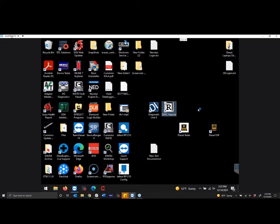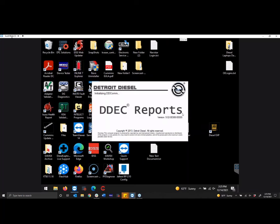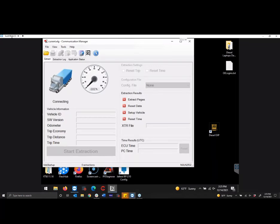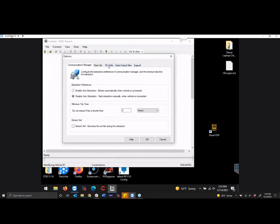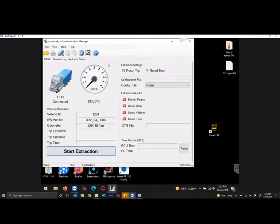So I'm going to exit out of this. I'll open up the DDEC reports here. Again, this software is free. So we'll have to go to Tools, and we're going to have to make sure that we are able to connect. Oh, it's already seen it. Okay. So we don't have to connect because it's already there. Do you want to reset the time and the trip? Yes. And then when we're ready to start the extraction, we just click Start Extraction.